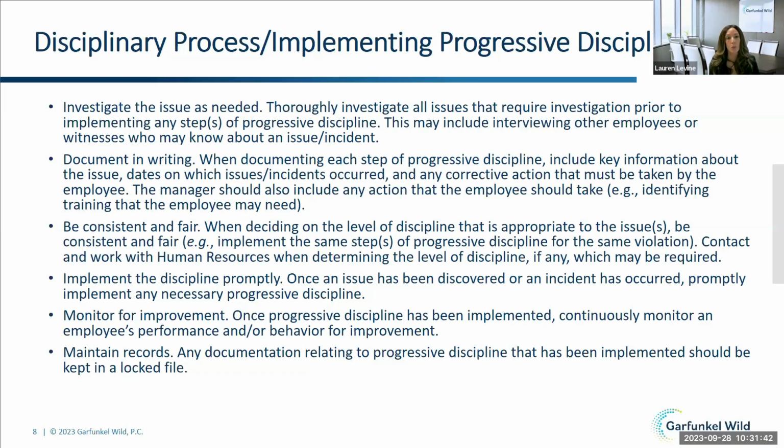So you want to make sure when you take these steps, all of the dates and times and everything should be documented contemporaneously. You want to be consistent and fair. When you decide on level of discipline, look at what you've done before. Talk to your HR people about what level of discipline is warranted. There may be situations where the discipline is going to be so significant that maybe you think twice about whether you should even keep the employee.